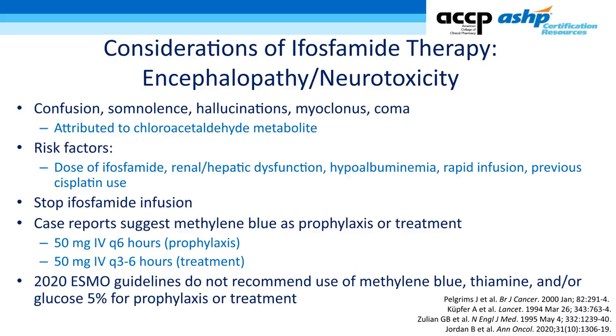An additional consideration with ifosfamide therapy is the risk of encephalopathy or neurotoxicity. The presenting symptoms are highly variable and reversible, but important to recognize that confusion, somnolence, hallucinations have all been reported with ifosfamide. Risk factors that have been identified through retrospective reviews include evaluation of the dose of ifosfamide, renal and hepatic dysfunction, low albumin levels, rapid infusions, and previous cisplatin use.